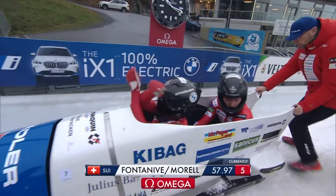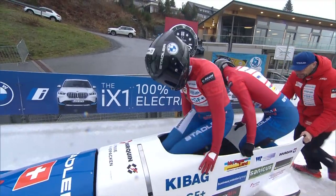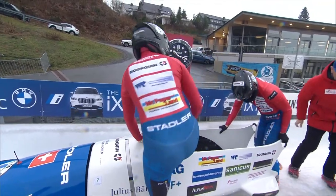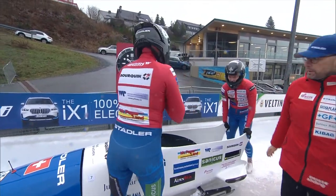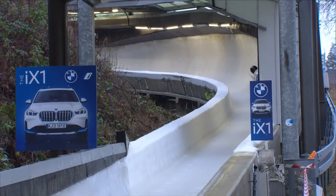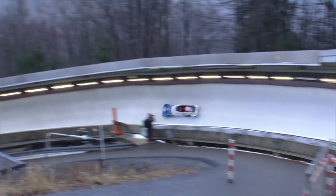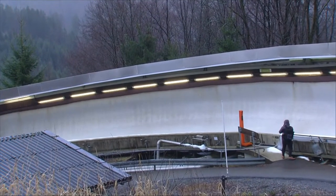23 hundredths behind her younger teammate, Melanie Hassler. And that's a balance you want to find as a driver. You don't want to be overdriving it and always doing a lot of work to keep it on the straight lines and on the flat lines. Sometimes you want to keep your sled free. But it's a fine line between doing too much and doing too little. Yeah. Less is more up to a certain point.